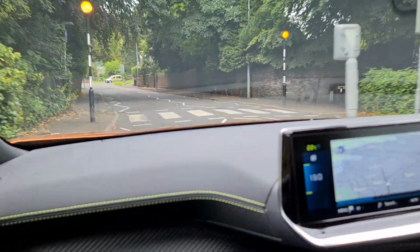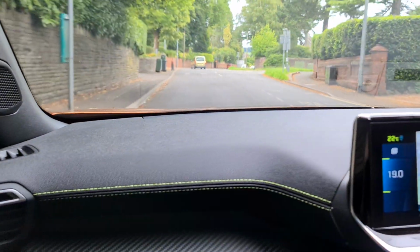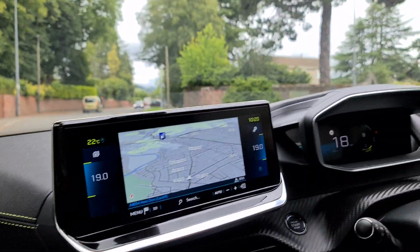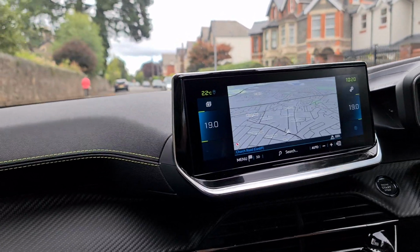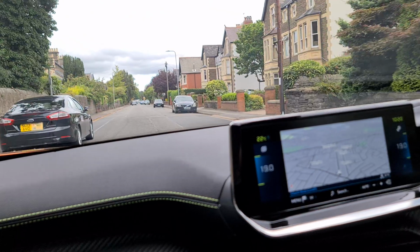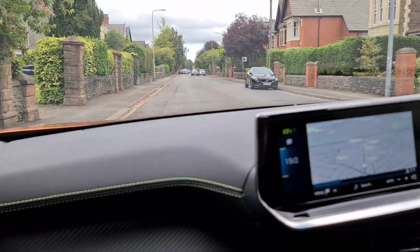It does pick up nicely as well. That's the thing with the electric, isn't it? You get that instant torque. Absolutely, yeah. It's really, really nippy away from a standstill. It's like the i3 from 0 to 60 is faster than an M3. Sorry, 0 to 30 is faster than an M3. So that's the sort of benefits that you get from the electricness of it.